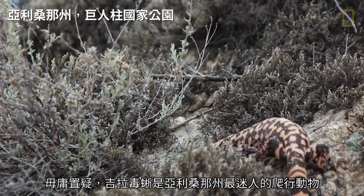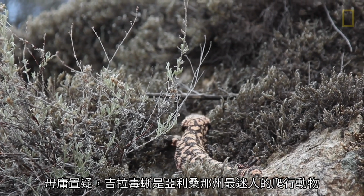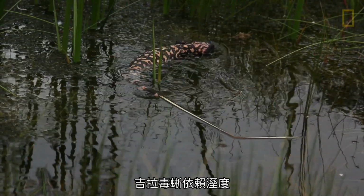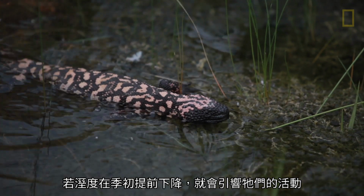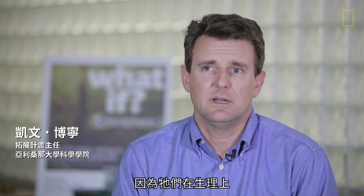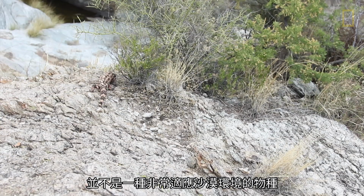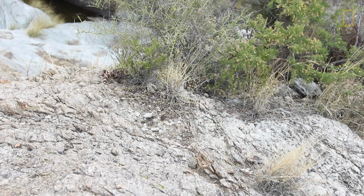The Gila monster is the most charismatic reptile we have in Arizona for sure. We have seen temperatures increasing in the Tucson area. Gila monsters depend on humidity, and if humidity goes down lower earlier in the season, that could affect their activities. For Gila monsters, that might be a big deal because they tend to be actually not a very well physiologically adapted desert species in the sense that they lose water across their skin pretty easily.